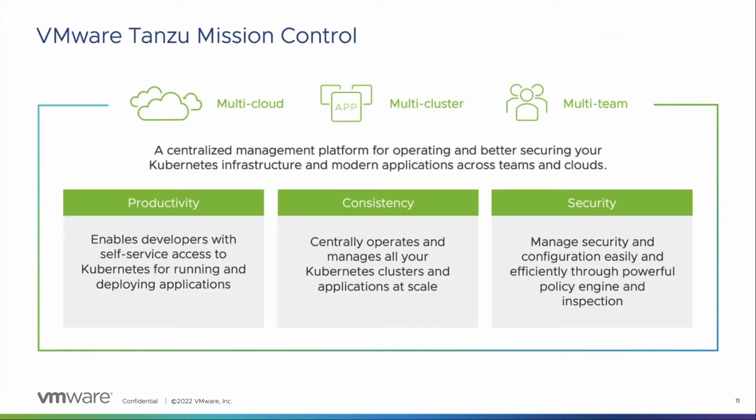VMware Tanzu Mission Control is a centralized management platform for operating and securing your Kubernetes infrastructure and modern applications across teams and clouds. It provides operators with a single control point to give developers the independence they need to drive business forward, while enabling consistent management and operations across environments for increased security and governance.